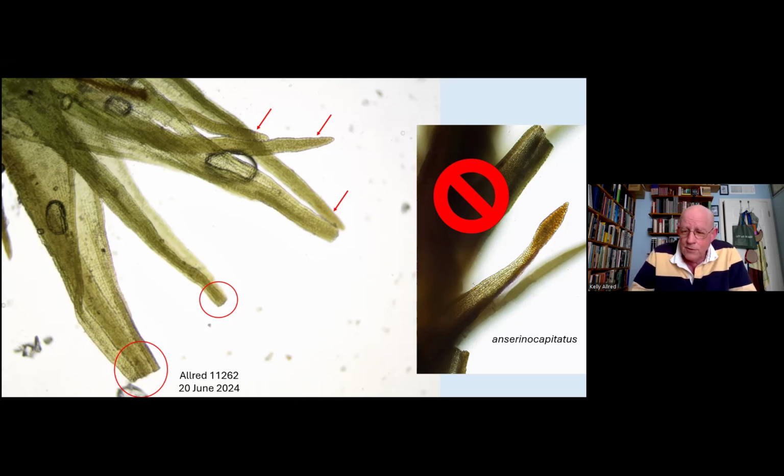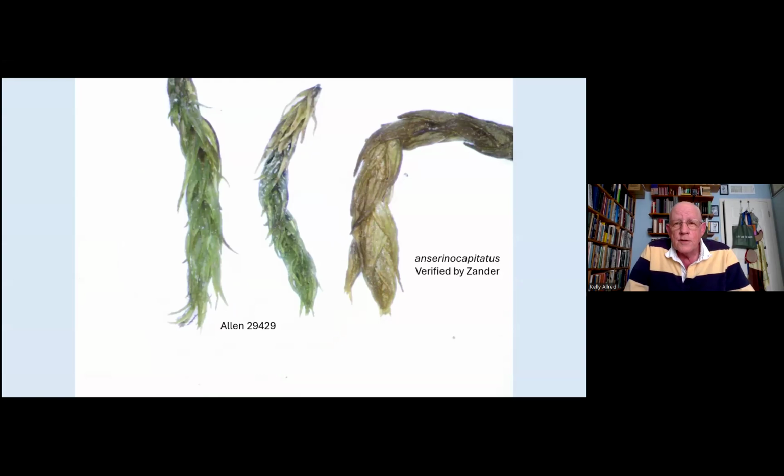So finally, I got around to ordering his specimen, requesting a loan from Missouri Botanic Garden. And so they also sent the anserinocapitatus from San Miguel County. Our picture is from the duplicate in Colorado Herbarium, and this is from the duplicate at Missouri Botanic Garden. So I just took shoots, and the two on the left are from Allen 29429. And the shoot on the right is from the verified specimen. And here's a picture. They don't look very similar when you first look at them that way.